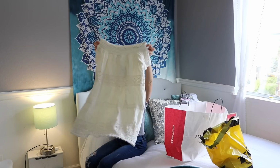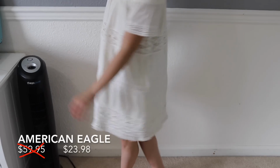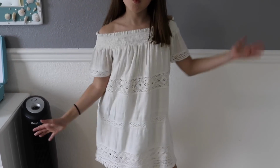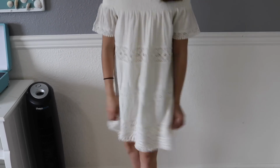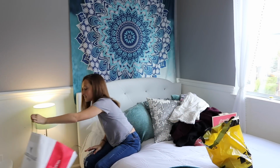So this is more of a summer dress, even though it's fall. I just thought it'd be cute. I don't know when I'm gonna wear this, but I thought it was like cute and artsy. So I was like, why not? So I got it. Looks like that's it from American Eagle.